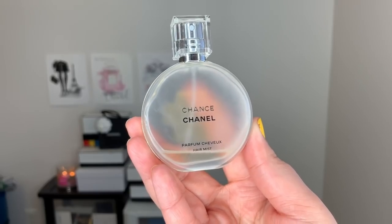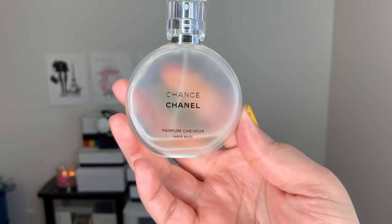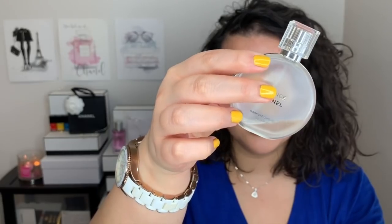Okay, last but not least, I have two items here from Chanel. This is the Chance Chanel perfume for hair, the hair mist. I have this one here that, as you can tell, is very well loved. There's maybe 1 or 2 days left here. This is a hair mist, so you can wear it on your body, but it's really designed for your hair.